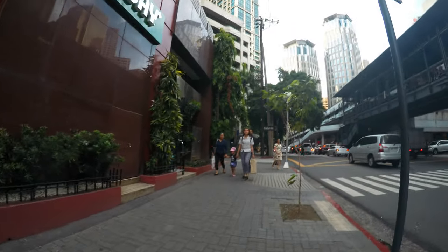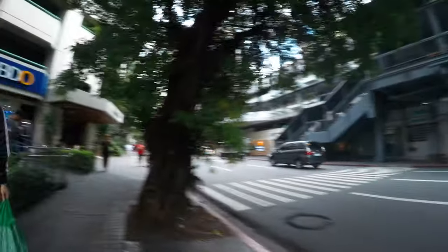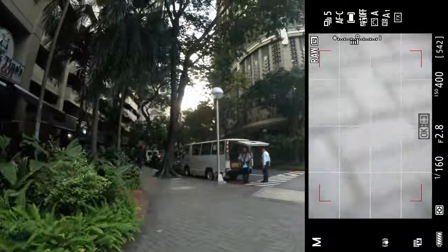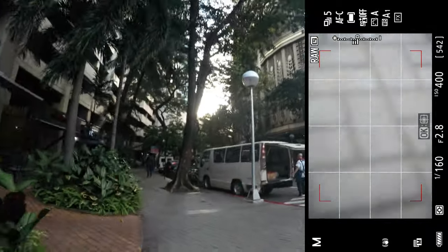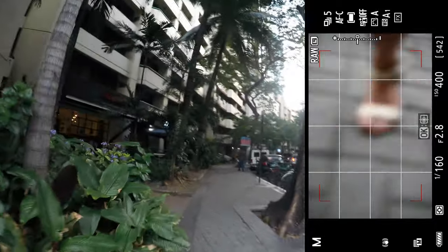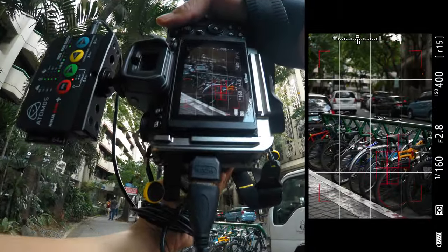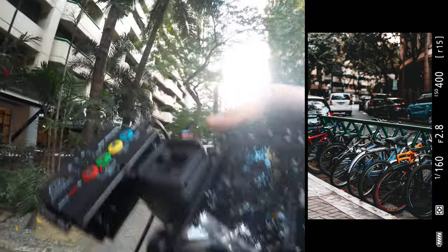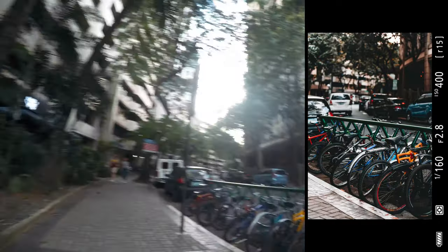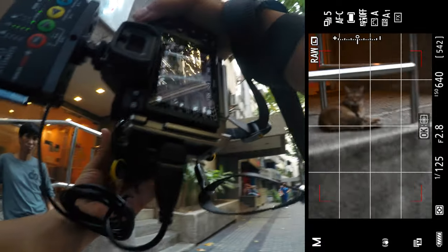Sticking out there. But this street is just so nice. Oh, there's a band. Yeah, this is where we had our Christmas party. Oh, really? Yeah. Amsterdam vibes. Oh, is that a cat?